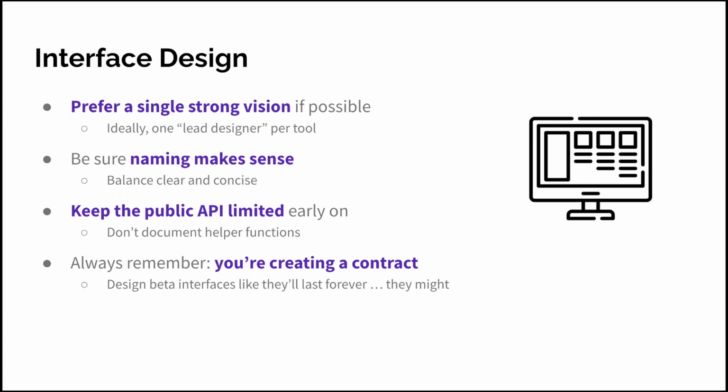Be careful about naming. It's very easy just to be sloppy about names and not pay attention to things like functions that aren't present tense verbs and things like that. But that'll come back to bite you later when you can't break backwards compatibility. Keep the public API limited at the beginning. You can always come back to that and change it later, but at the beginning, keep it simple. The helper functions are probably going to change because you are making the implementation a bit of a hack at the beginning, right? And always remember that this is a contract. So beta interfaces might last forever, even though you don't want them to. So just be cautious and always keep that in mind. And then the next slide, please.